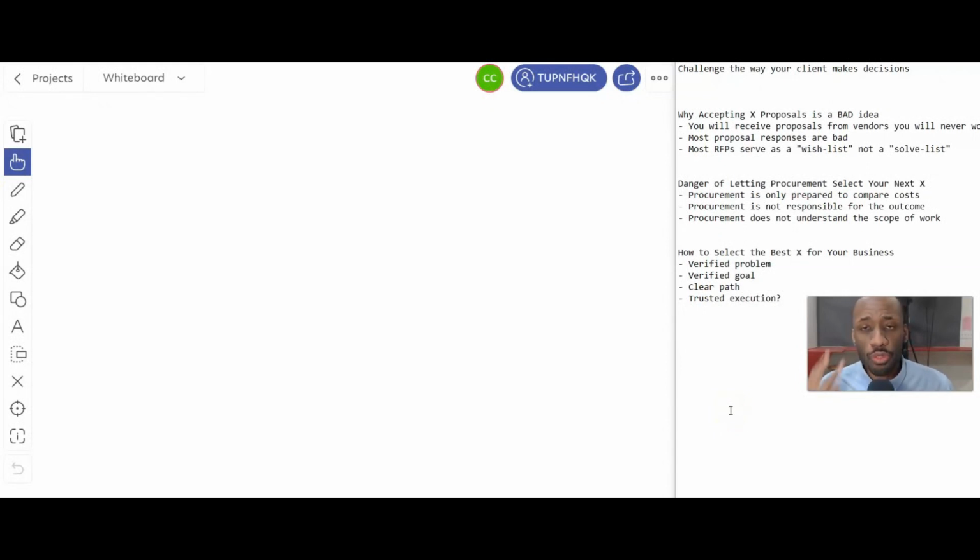Today I want to offer you 3 unique B2B content ideas to help you cut through the clutter and sell deals faster. Let me give you the overview of what I'm going to walk you through today. The point here is to challenge the way your client makes decisions. So yes, we're talking about being more confrontational with the content you create and more confrontational about the status quo that your client will accept.